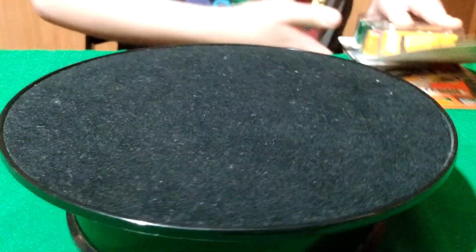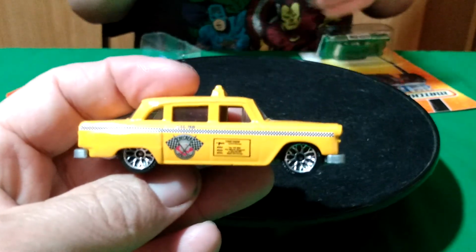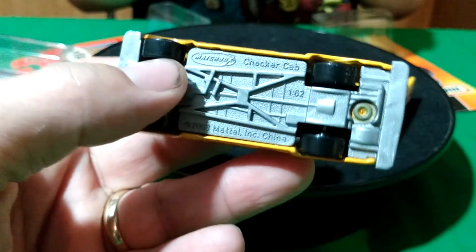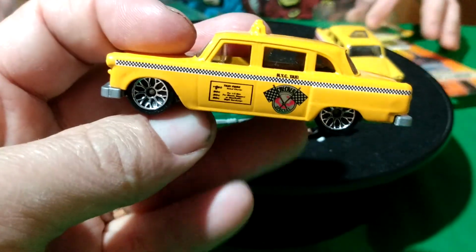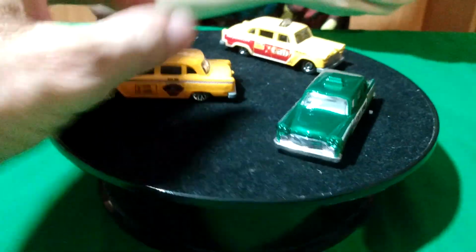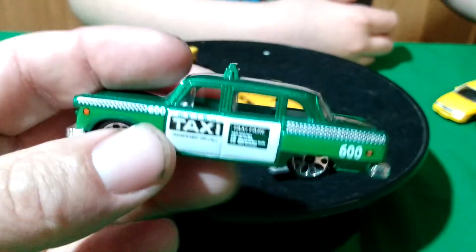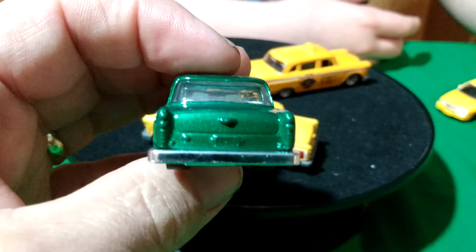That's an older Matchbox. A couple of these. And then, let's see, these are the checker cabs from Matchbox. And these are the checker cabs. I don't have the Greenlight one, and I don't have the Hot Wheels one. Hot Wheels made one version of this, and Greenlight's got a version too. I don't have that one either. Here's a green cab. So it's got a chrome base on it.